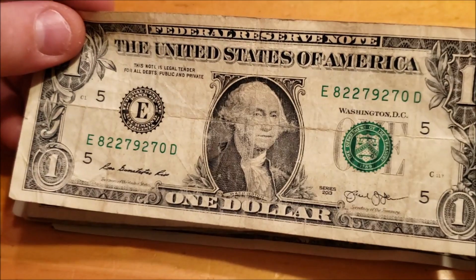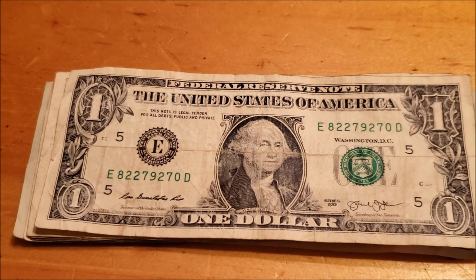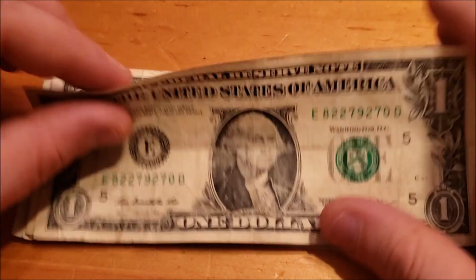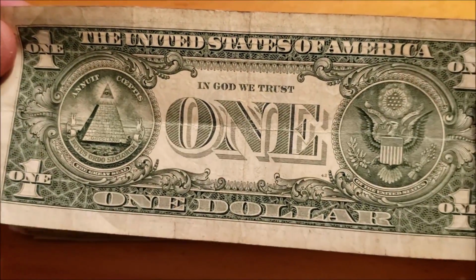Bifolded bill here. Series 2013. Nothing crazy going on with the serial number. Printed appropriately. As you can see, this seal's not sitting way over to the left like the one we just looked at from a couple bills ago. Aside from that, nothing really crazy. There's nothing different graphically from this one to other $1 notes, aside from maybe the signatures on the bottom.